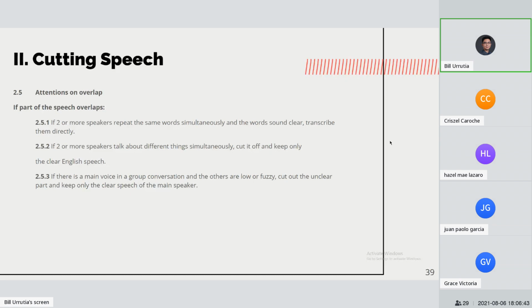What if there's a main voice in a group conversation? If the others are low or fuzzy, cut out the unclear part and keep only the clear English speech of the main speaker. So that usually happens when there's an audio clip that has few speakers. So may mga nasa background noise, background conversation, etc. Don't worry, I'll be doing a demo later, so you'll be able to notice and understand.